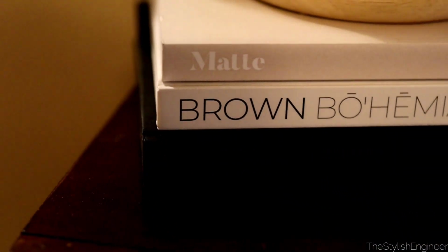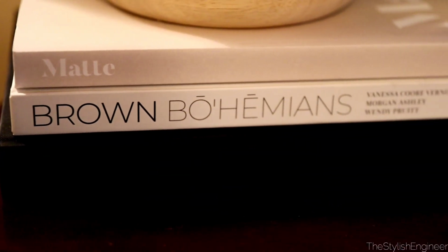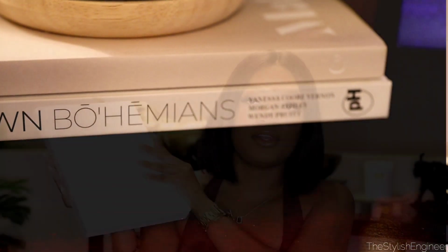Y'all can see how the binding looks, but it's just really pretty. It's simple. It matches my decor. It was affordable, and in addition to it being a great decor piece, it can actually double as a notebook if you need something to take your notes in.